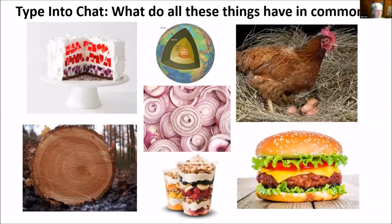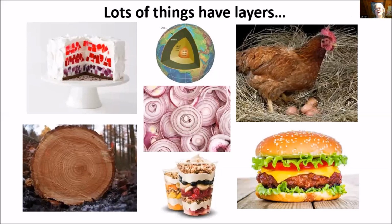Okay, another pop quiz. What do all of these things have in common? Anybody? What do you think? Yeah, one person say round, layers. Yeah, you guys got it. Yes. Layers. Lots of things have layers. Anybody who was confused by the chicken, I just need to point out that chickens are layers. Sorry. So yeah, lots of things have layers.